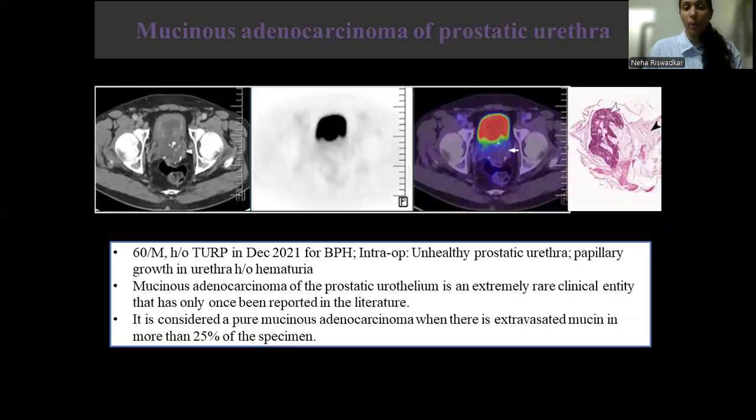Coming to the last case, a very rare case of a 60-year-old male with a history of TURB in December 2021 for benign prostatic hyperplasia. Intraoperatively, an unhealthy prostatic urethra was seen, with papillary growth in the urethra, with a history of hematuria. On CT, we can see a hypodense solid cystic lesion in the prostate gland, encasing the prostatic urethra and indenting the base of the bladder. This turned out to be a mucinous adenocarcinoma of the prostatic urethra.